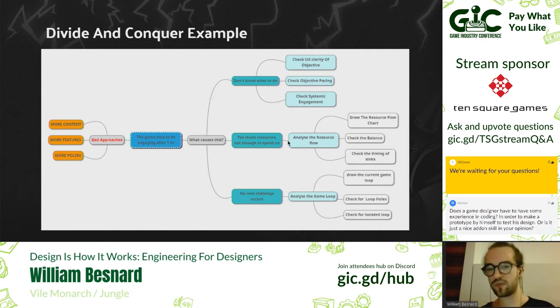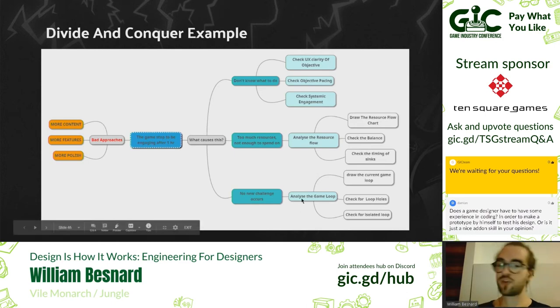And if you have too many resources and not enough to spend on, then you may analyze the resource flow, the way you gain resources, the way you lose them, and check the balance, check the timings, and so on. And if you have no challenge occurring, then you need to analyze your game loop. And I will come back to this later.